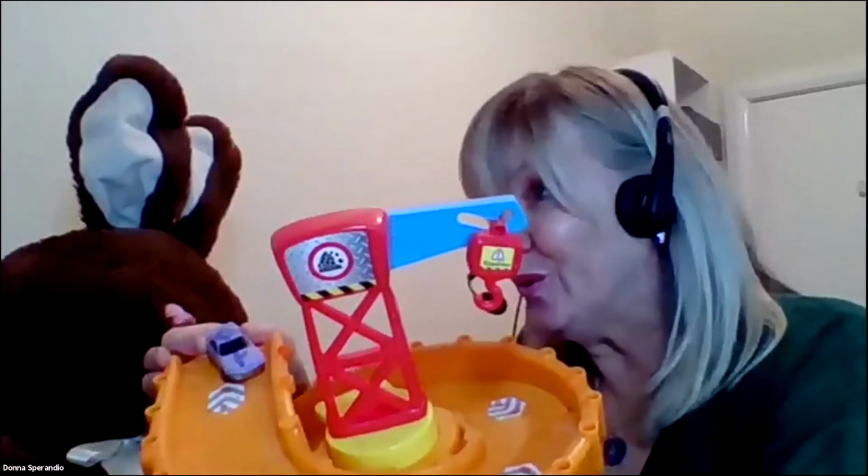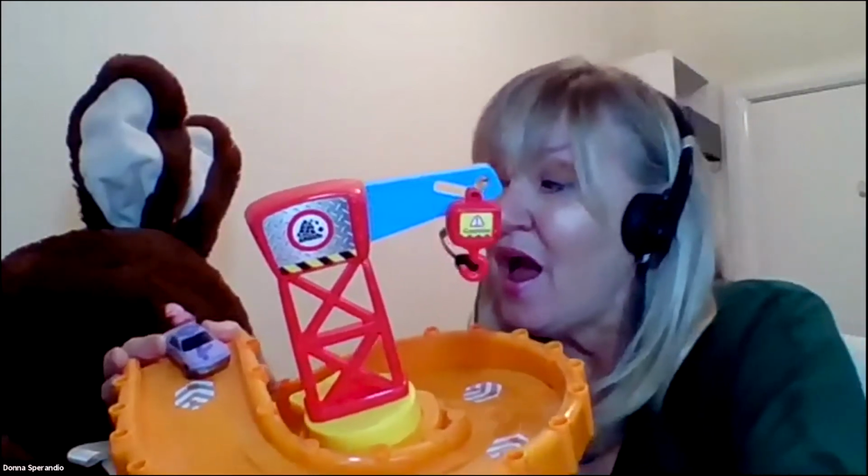1, 2, 3, go! This is another example of using auditory closure to give your child the expectation that it's their turn to talk. Now, if your child has a little bit more language than that, you could use some longer phrases. It might be 1, hold on, 2, get ready, 3, here we go. So you can see that we can use the same strategy, but with some more advanced language.